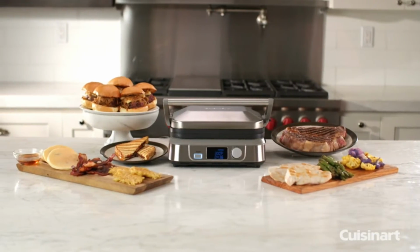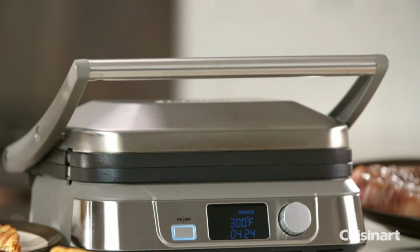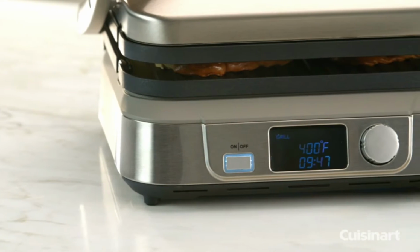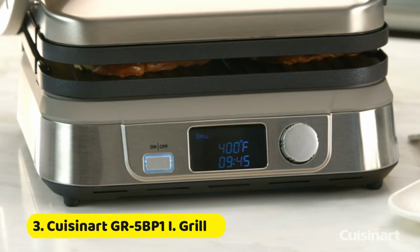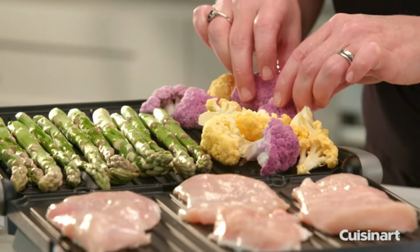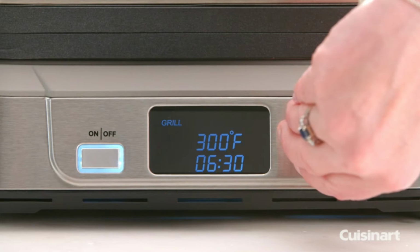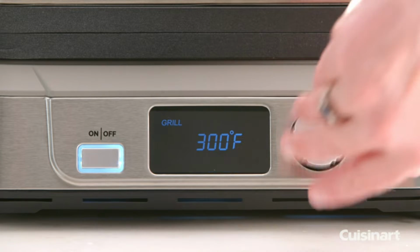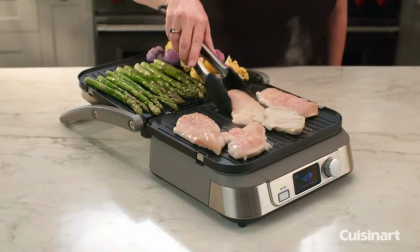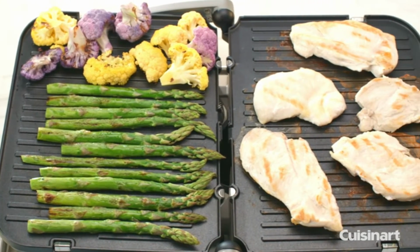The Cuisinart Griddler gets a sleek, contemporary look and innovative functions with the Cuisinart Griddler 5. All the classic cooking methods you want, like contact grill, panini press, grill, griddle, and full or half griddle now come with user-friendly digital precision controls, easy-to-use countdown timer, and a brilliant LCD display. Simply set the function, temperature, and time, and let the Griddler 5 cook your favorite foods to perfection.